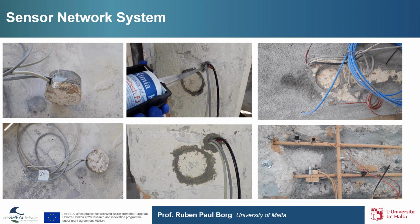The durability sensors were prepared at the University of Malta and assembled in the cores which had been extracted from the water tower. Once assembled, the cores with the sensors were reinstated and reintegrated in different parts of the water tower structure, including the columns, the conical structure, and the drum, as indicated in the images. In addition, some of the sensors were installed directly on the reinforcement of the structure prior to casting of the concrete to reinstate the section.